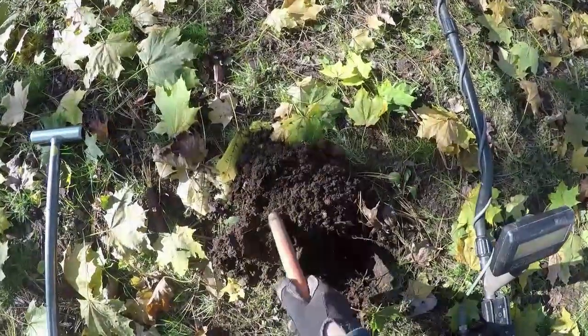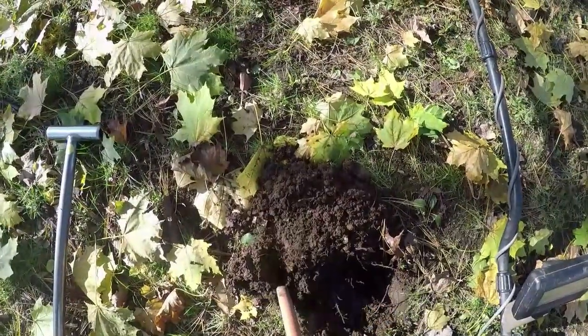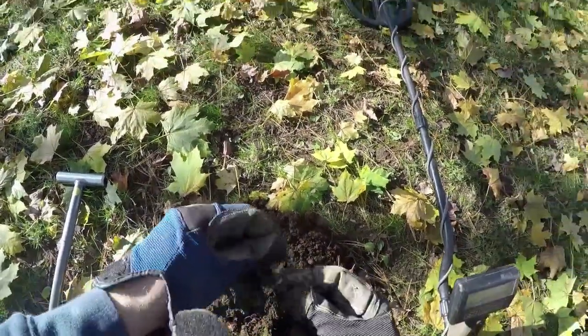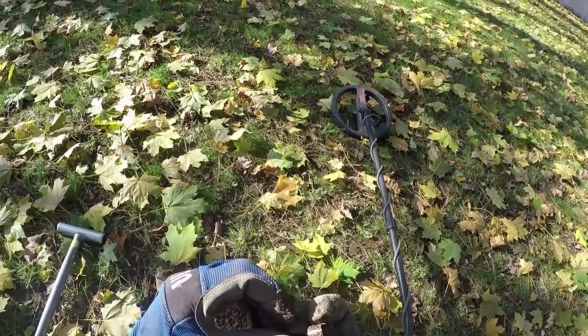All right, I got a signal here. Not sure what it is. Probably a piece of junk. Ah, there it is. Just a piece of aluminum.